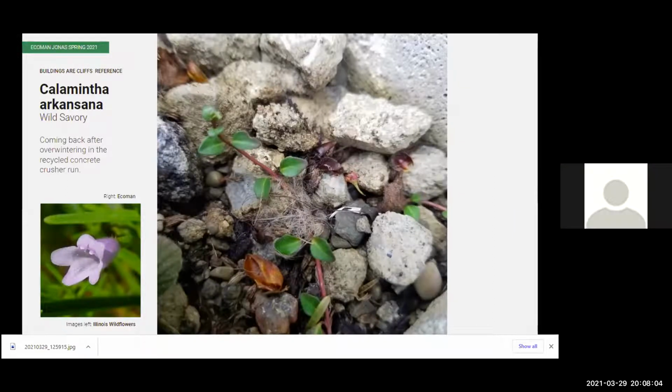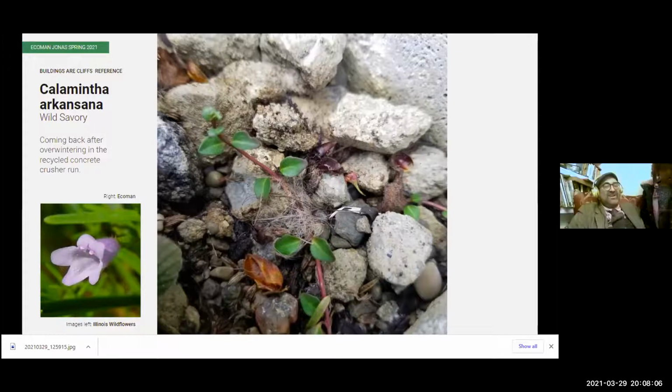Okay. So this is Calamintha arkansana, and it's coming back. It only grows in limestone soil, so I thought I'd try it in this concrete crusher run. And this is a picture of it coming back in the spring. So this has spent 1 full summer and 1 full winter in the crusher run in the concrete, and it's coming back. So I'm super excited about this. I'm definitely going to use this plant again. This is a great one.